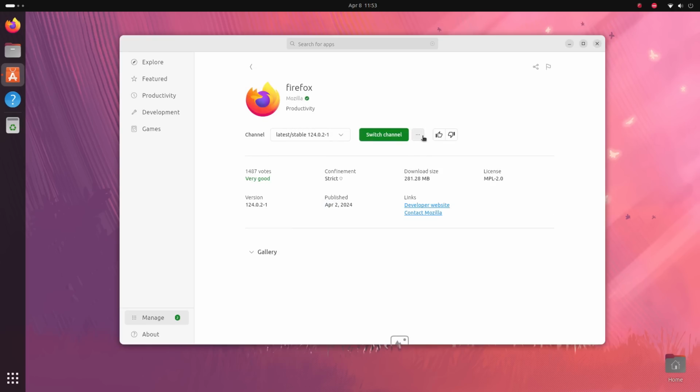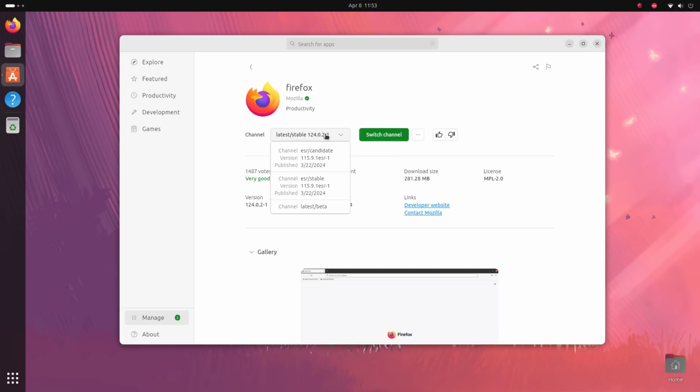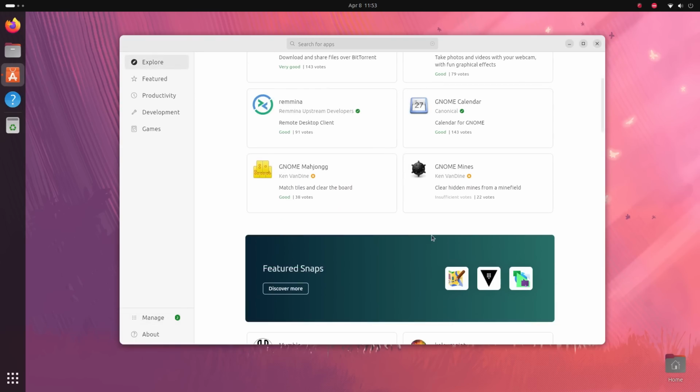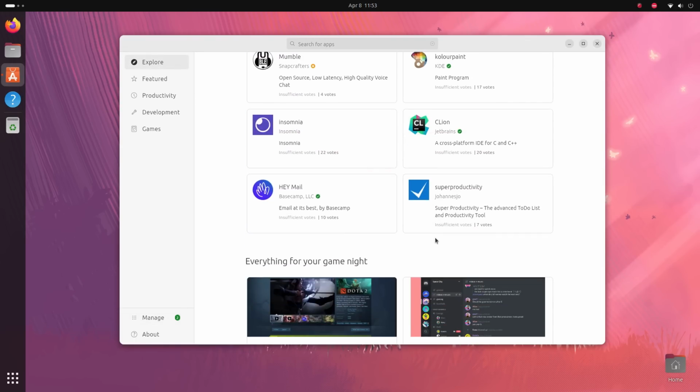You need to go to the app page and delete the app from there. There too, the uninstall option is hidden in the More button. All in all, this is a fantastic software manager, and for people who are using the older LTS versions of Ubuntu, this is going to be a big change. But I really enjoyed this new software center. The new logo is pretty cool too.